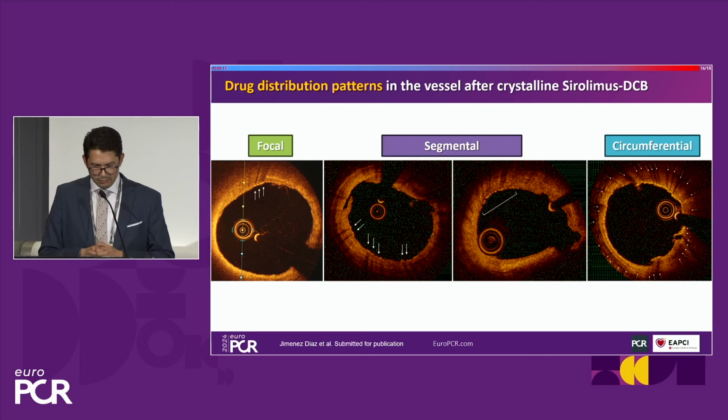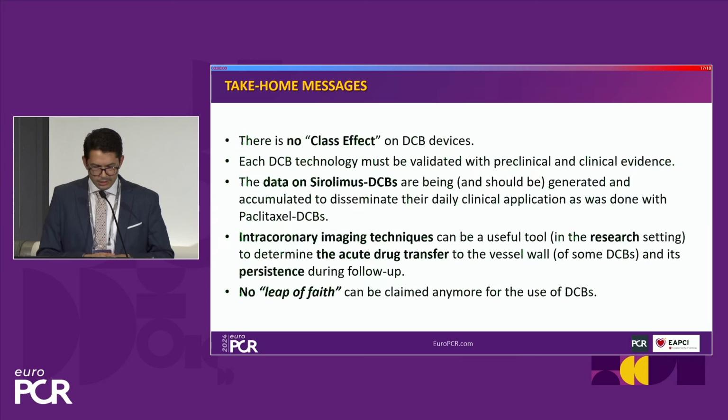Finally, we have a series of cases where you can analyze these different patterns of drug distribution in the vessel wall, and this is research that we are conducting currently. So as a take-home message, there are no class effects on DCB, and this applies for paclitaxel and sirolimus drugs. So each technology must be validated with preclinical and clinical evidence. So data on sirolimus is coming, and it's coming really fast. So we have to be prepared for that.